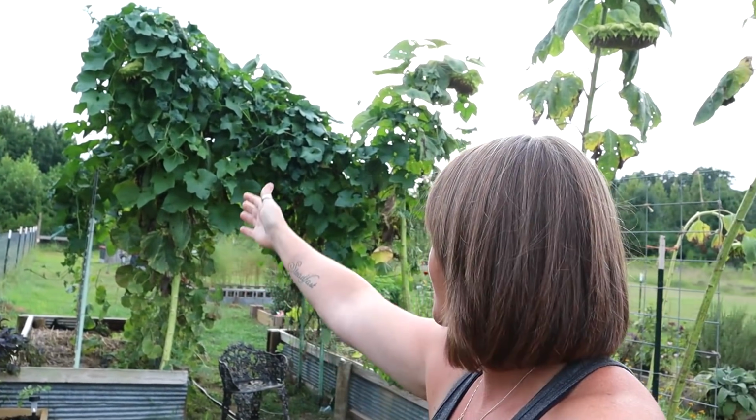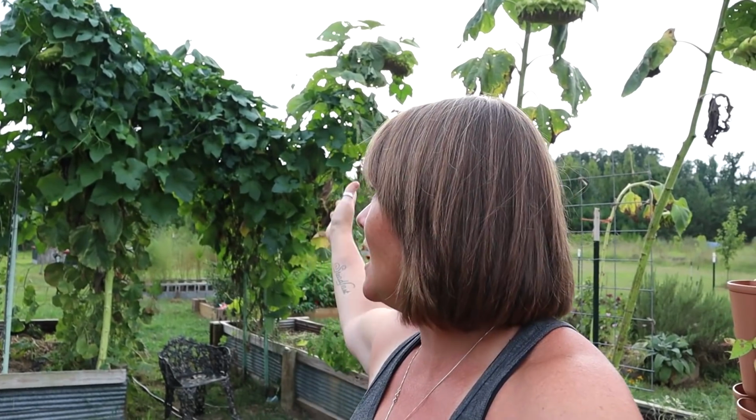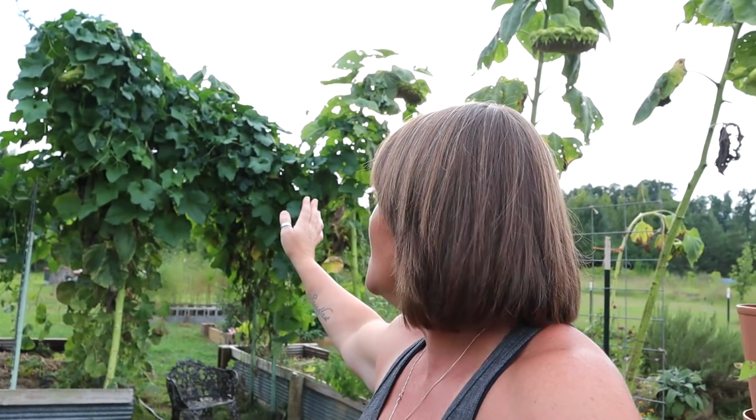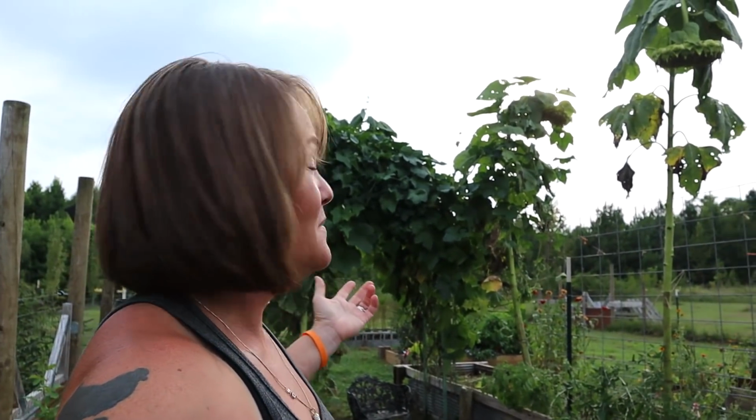As you can see back here behind me, the loofah gourd trellis jungle is still going great. I actually pruned back a ton of this today, and I'm hoping that that will stimulate the plants to actually begin growing loofah gourds, because as of right now, I'm not even seeing blossoms up there. And that's kind of how it was last year.